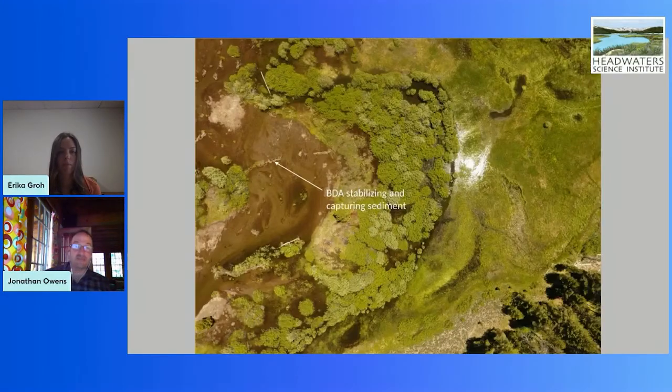On to the next slide. This is an aerial view. The sandy area on the left is the channel that we filled in with sand and gravel. The little arrow is pointing to a part of a BDA that's helping hold back sediment. In the center is a pretty healthy stand of willows that was a little bit dry before we did the restoration project, but now, if you can tell by the reflection in the dark water, is well inundated, and the willows are very happy in there.